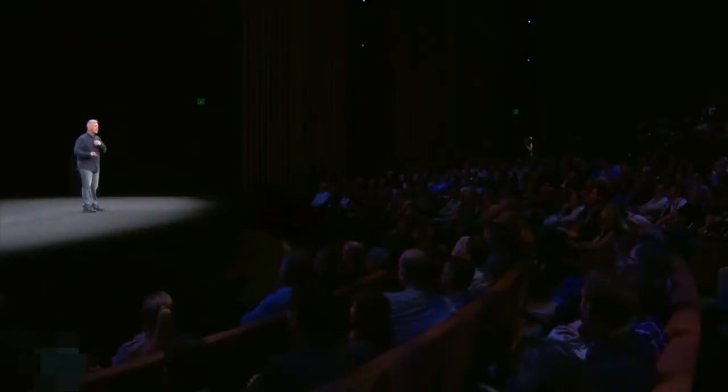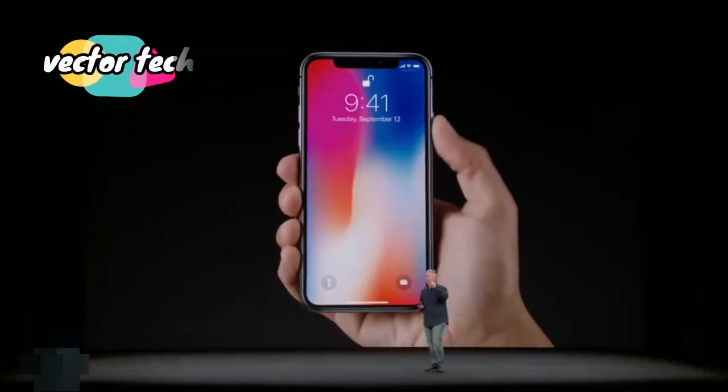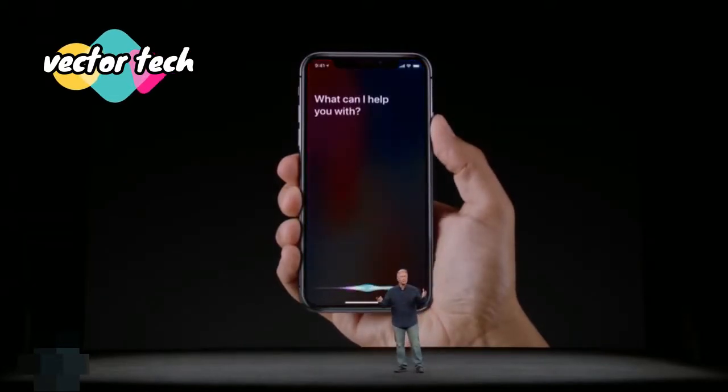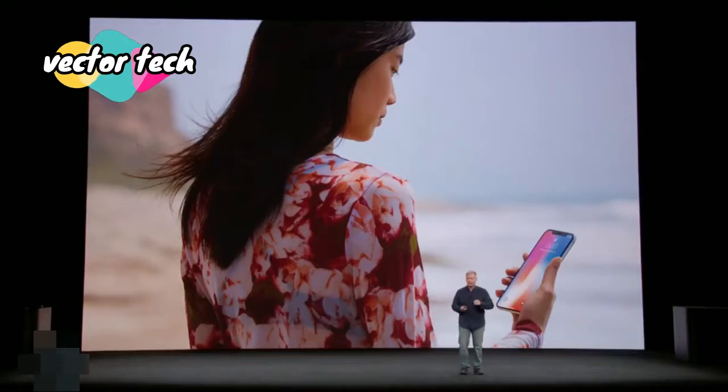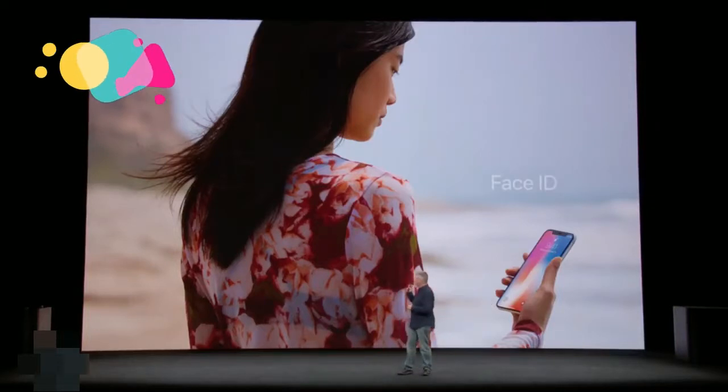You can now press the side button in, which has been made larger. Once you press it in, you can just talk to Siri. Your iPhone is locked until you look at it and it recognizes you. We call this Face ID.